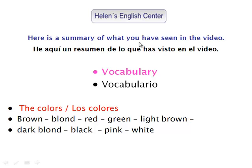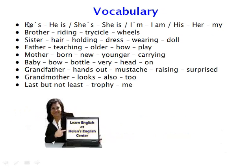Here is a summary of what you have seen in the video. Vocabulary: the colors, brown, blonde, red, green, light brown, dark blonde, black, pink, white. His, he is. She's, she is. Am, I am.